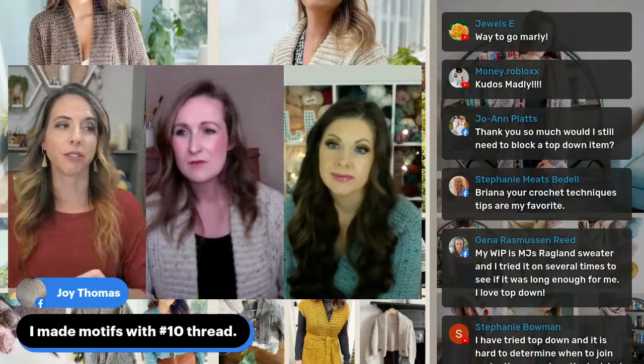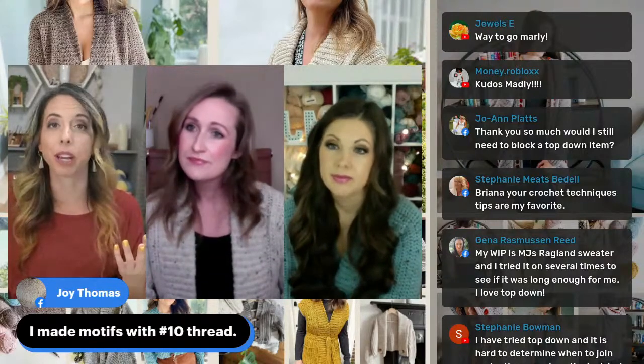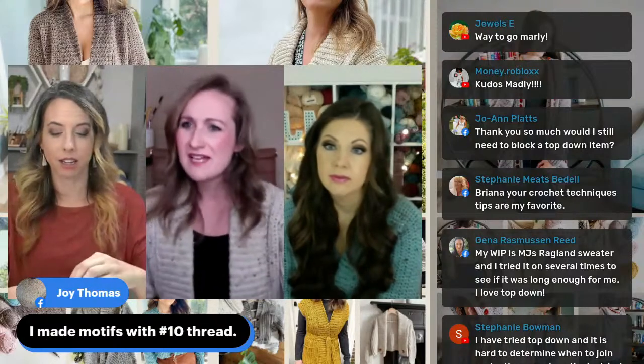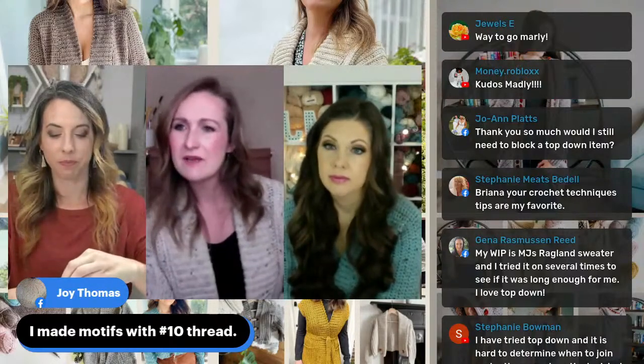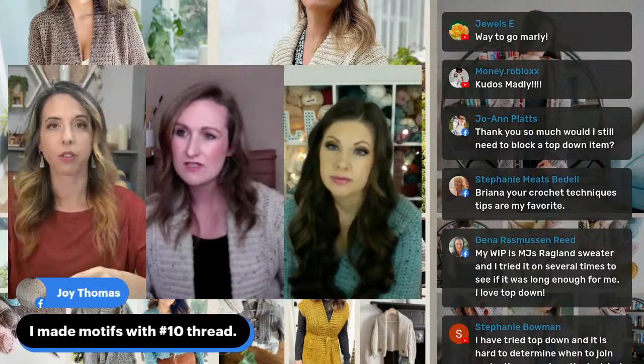Someone made motifs with number 10 thread. So it's a very, very fine, almost like lace weight crochet. I had a grandmother doing that. Like doilies and stuff like that. But they're so intricate, aren't they?